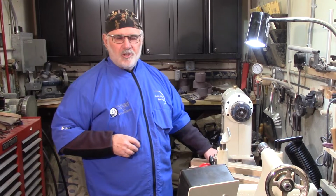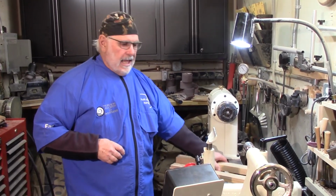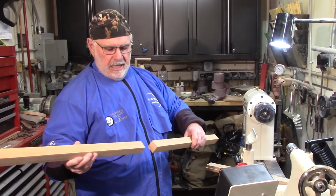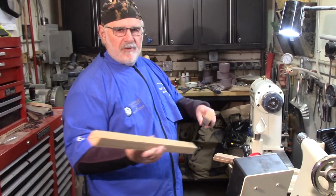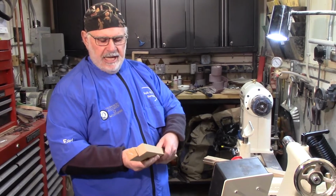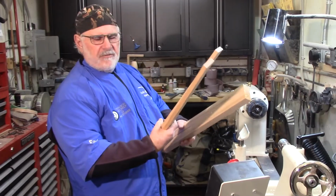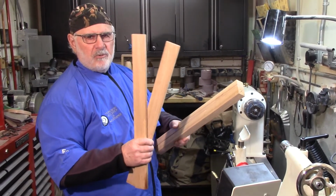So now let's go into the shop where we'll make a cane. Welcome to my small shop. As mentioned before, we're going to make a cane, and I've got two pieces. I have to make a cane in two pieces because the bed of my lathe isn't long enough to make a single cane, or a single piece cane. And then we thought we would make a handle. So I've got pieces of the same wood that I'll glue up and we'll make a handle with it.